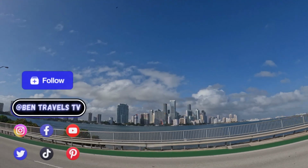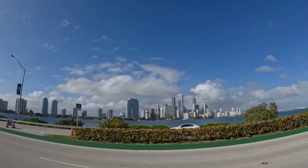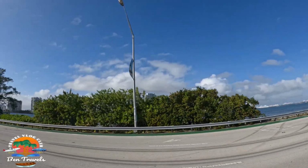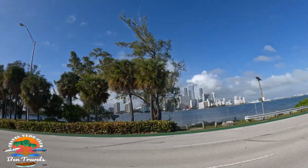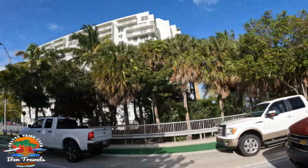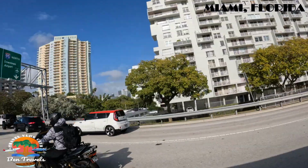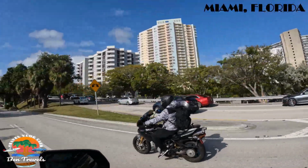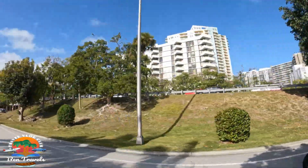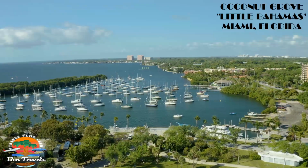Okay, you guys, we are just leaving Biscayne Bay. If you've seen my two previous videos, we just left the beach in Biscayne Bay as well, and from afar, you can see that view of downtown Miami and Brickell, absolutely beautiful. We're actually headed to Coconut Grove, which is technically southwest Miami. Coconut Grove is a historically popular neighborhood, right, that was built by Bahamians. I'm going to get into the history of Coconut Grove a little later in the video, but let's talk about Coconut Grove.